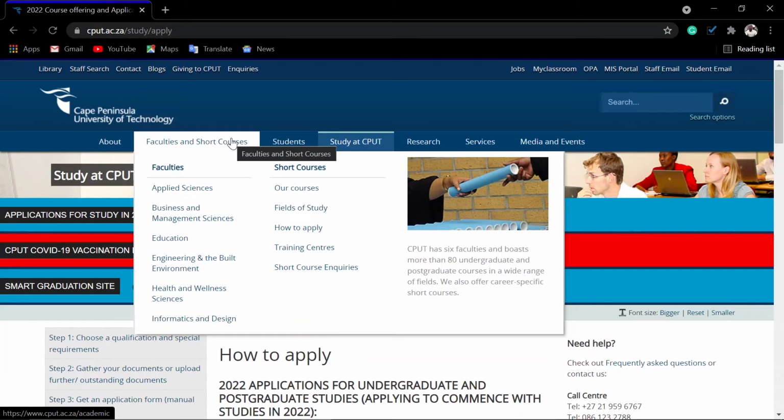Applications for the year 2022 are now open at the Cape Peninsula University of Technology, known as CPUT, both for undergraduate and postgraduate. So you can start applying now. This university is located in the Western Cape. It consists of 6 faculties, so now you can choose.